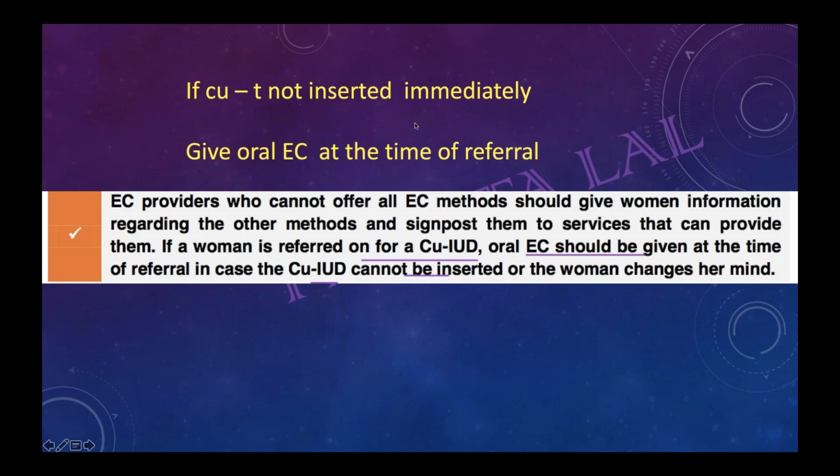Now your patient has come to you and she said, doctor, I want to go for copper T as an emergency contraception, and you are not in a position to fit it. Then you will not send this patient back. At least you will give emergency oral contraception.